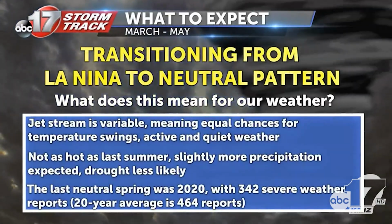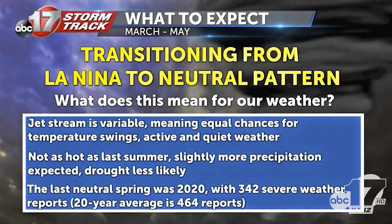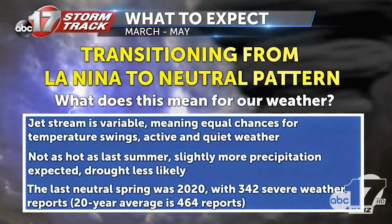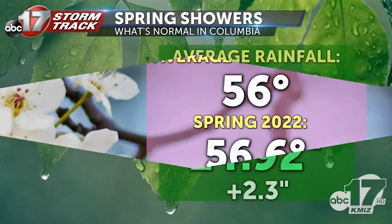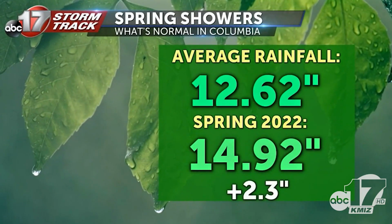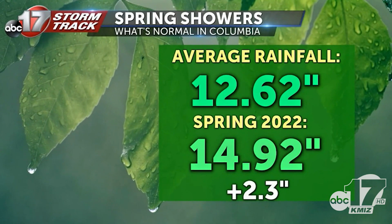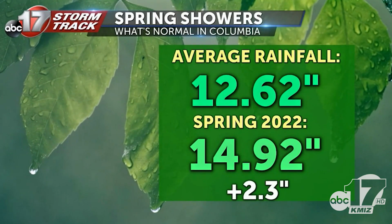The last neutral spring was 2020, when we recorded 342 severe weather reports. The 20-year average is 464 wind, hail, and tornado reports. A typical spring in mid-Missouri averages about 56 degrees from March through May. Last spring was slightly above average. Average rainfall comes in at just over 12.5 inches. Last spring we had almost 15 inches of rain, but then we followed it with a very dry summer marked by weeks of severe drought.